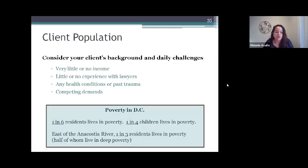We're going to talk about why you're doing what you're doing and who you are representing. When we look at our client population, a lot of our clients are coming from very little to no income, especially now with the pandemic. Many of our clients have lost their jobs or lost an additional income in their home. A lot of our clients are at or below the federal poverty level, which is about $12,700.